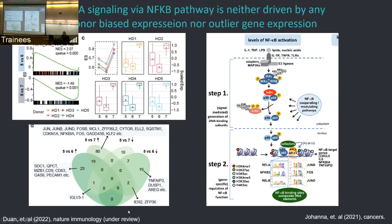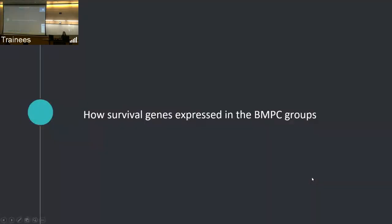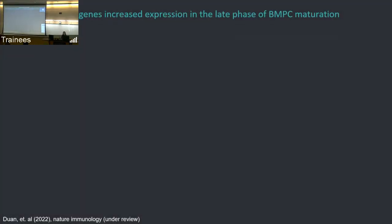So the NF kappa B IA, TNF, A20 genes are highly expressed when the NF kappa B pathway is activated. Also, NF kappa B pathway activation is usually not solely activated, but combined with some other pathways like JNK and P38, which can also upregulate the gene expression of JUN, FOS, and JUN D. Next, I will show the survival gene expression in the plasma cell subgroups.